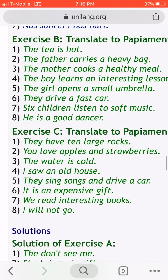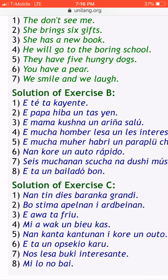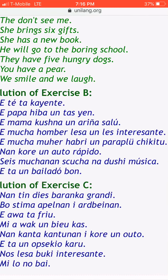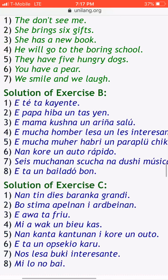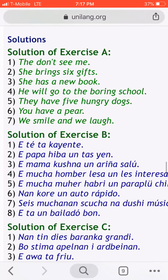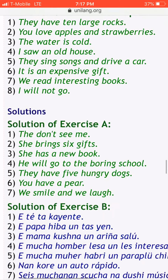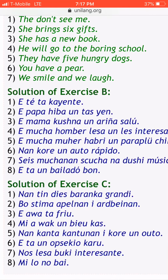B7. 6 children listen to soft music. Solution to B7. Seis muchanan scuchi na dushi musica. So I guess dushi can go before the noun instead of saying musica dushi. I'm not exactly sure when the adjective follows the noun or when it goes before the noun. That's okay. No need to stress. Languages are fun. They're supposed to be fun and relaxing. B8. He is a good dancer. Está un bailador bon. That's the solution to B8. Está un bailador bon.